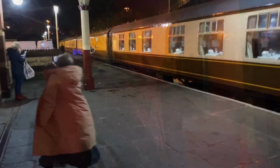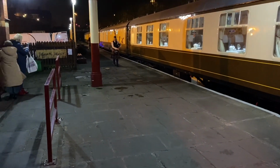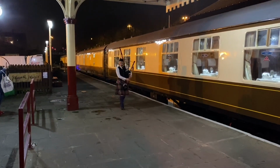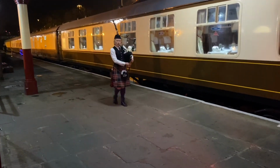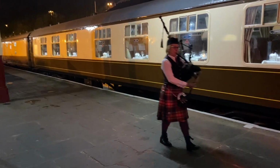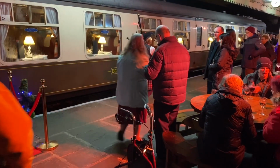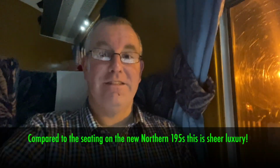To Robert Burns. I wish I could play the bagpipes. Right, we're boarding now, so let's get on. Right, we're seated now. This is the Bizzo. The seating, see, it's just comfortable as anything. And with a little complimentary glass of.